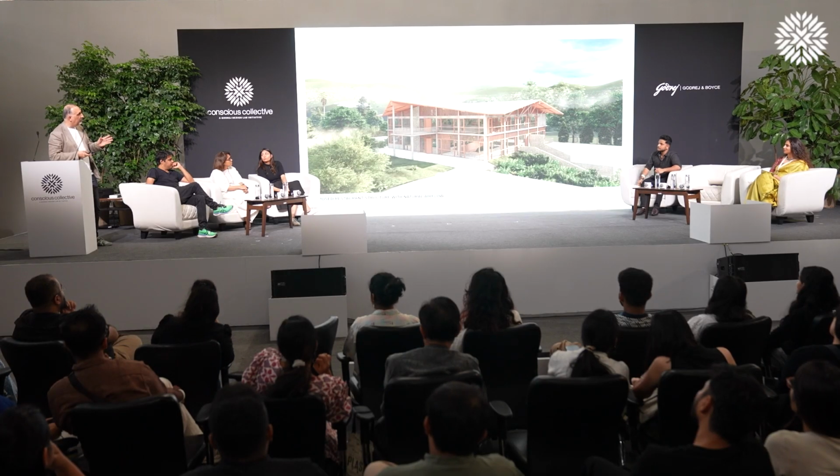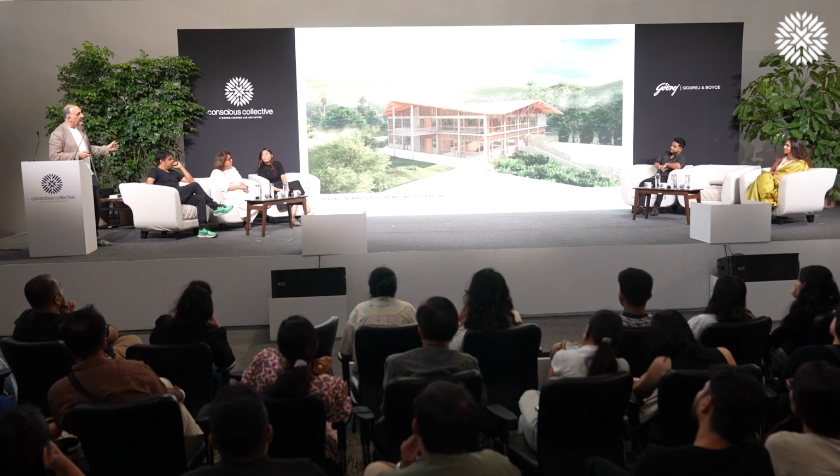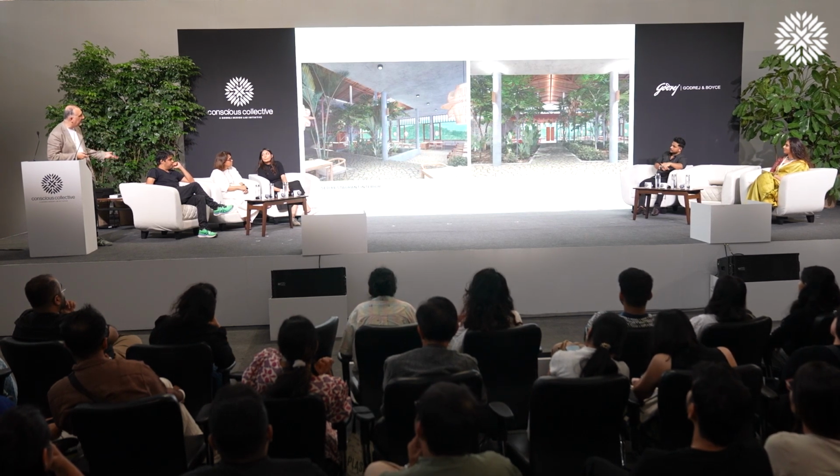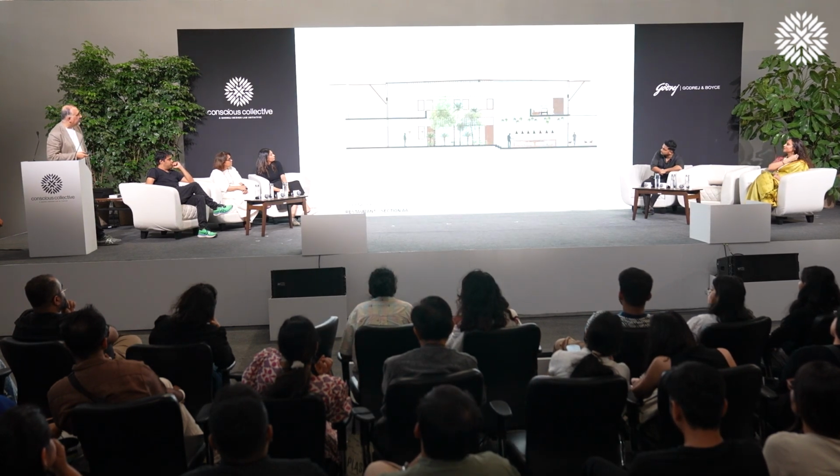And so that's what we're going to do, we're going to completely transform that thought and bring in and flow the air so that there's no air conditioning in a space like this, increase the overhangs, and have no glass so that all the walls are mesh, so that you have continuous airflow. And here are some of the visualizations of the interior space.